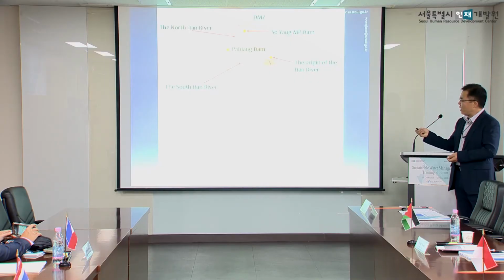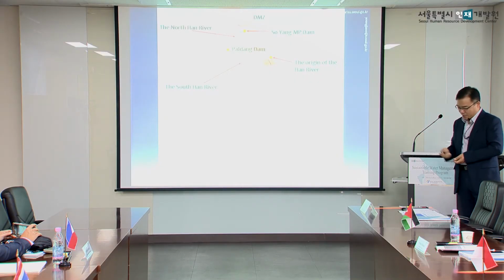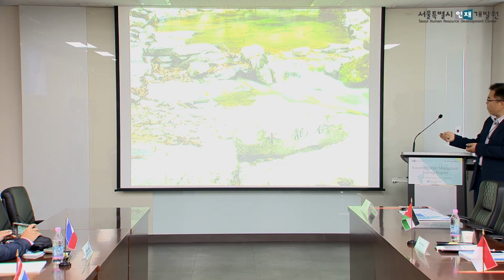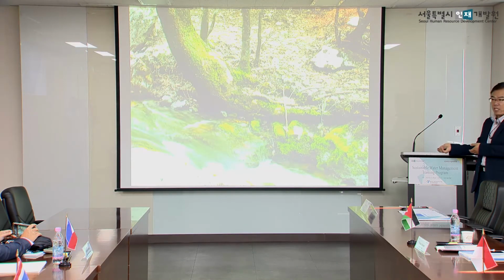So these two Han Rivers join at the Paltang Dam. North Han River takes about 30% of the water flow of Han River, and 70% is South Han River. So we say that this is the origin of Han River. The red shade is the mountainous area in the Korean Peninsula. This is the fountain, which is the origin of the Han River. So a small fountain is the origin. The water from this fountain flows through the mountainous area and meets the North Han River at Paltang Dam.